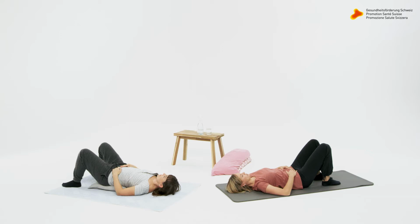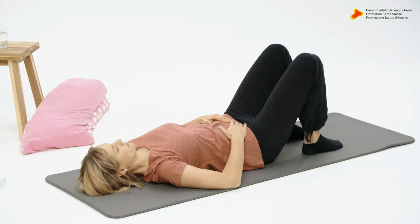Now when you breathe in, let the air flow into your belly. Imagine you fill your waist to your back and your pelvis with air. Keep breathing gently, and as you breathe out slowly, gently try to tighten your anus and your vagina. Release the tension as you breathe in.